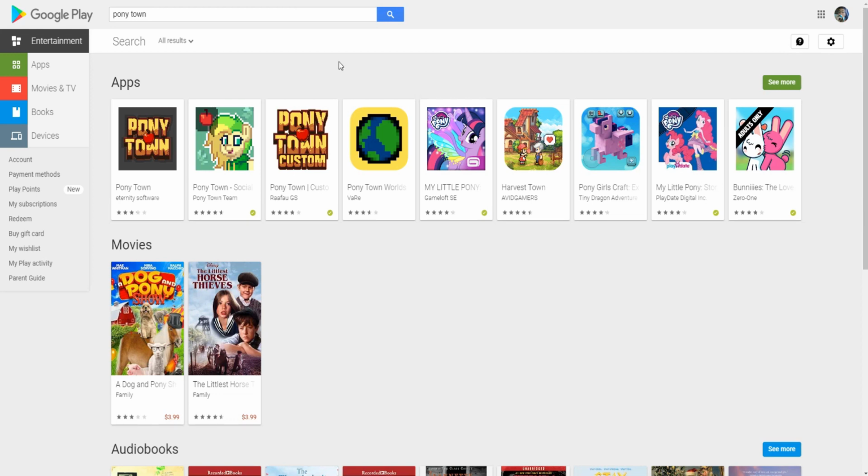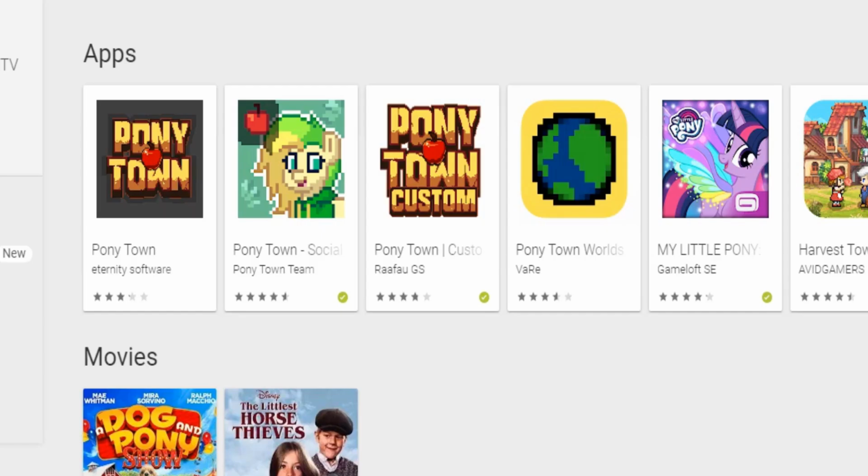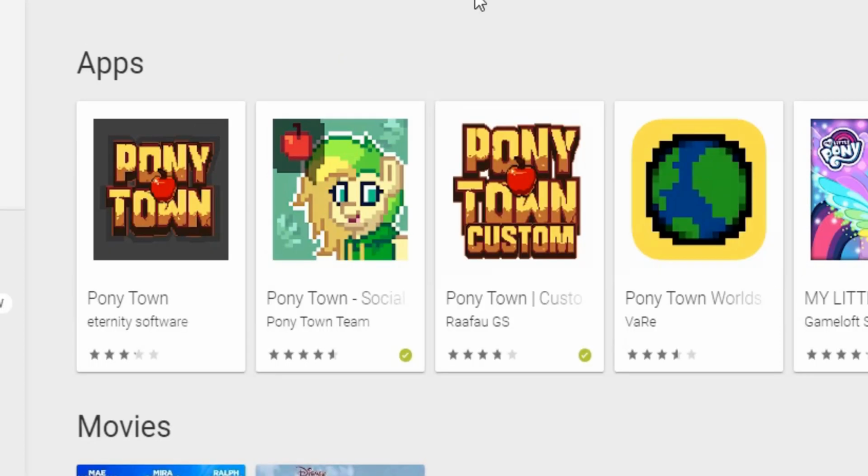So if we load the Google Play Store, which I'm loading on my desktop, by the way, so it won't look exactly like this, but these are the apps that will load if you go to the Google Play Store and search Ponytown. Now, there are 4 Ponytown apps on here, which have been confusing the absolute shit out of everyone that is a Ponytown fan and wants to download it on the App Store. Now, I don't know why you want to download this on the App Store. I honestly have no clue why you'd want to do that, because it works in literally all browsers, ad-free and everything.